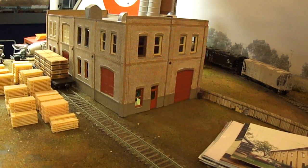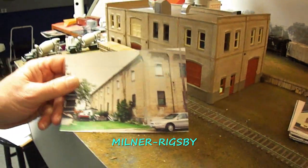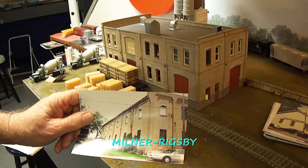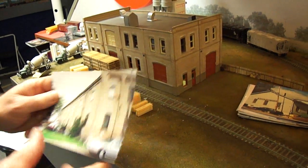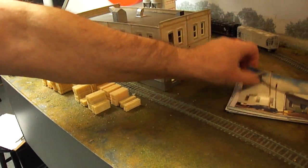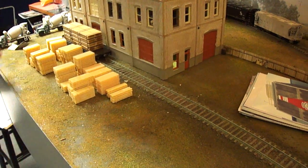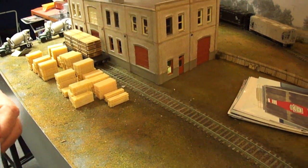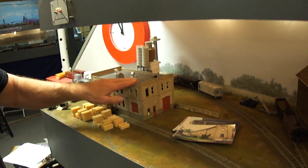Well, it's a company called Milner Rigsby. And there are pictures of the prototype, the building itself. Wow. And so there's my version of it. This is the other side of it. Sure. So it's Milner Rigsby. Yep. And I actually built this building, and it went in here. But I don't have enough room, so it's now on Tommy Hood's layout. Okay. And so they never compete.